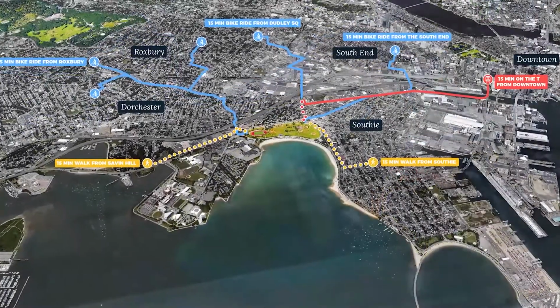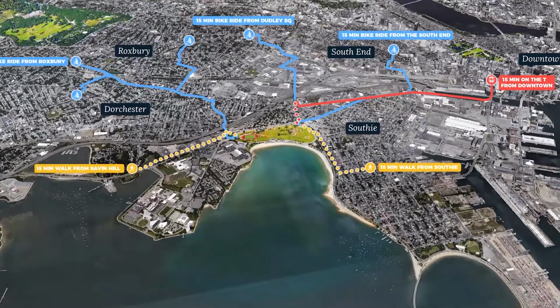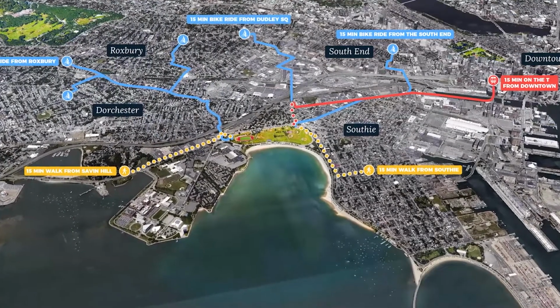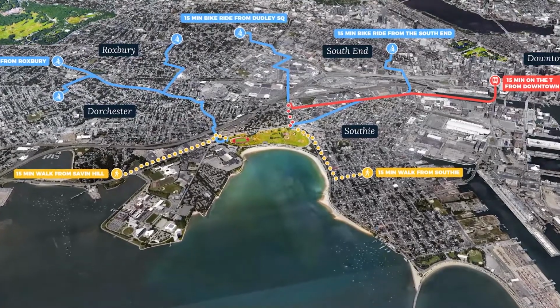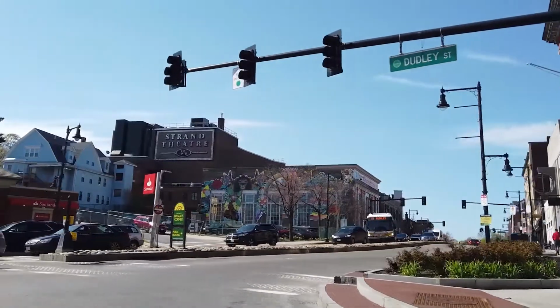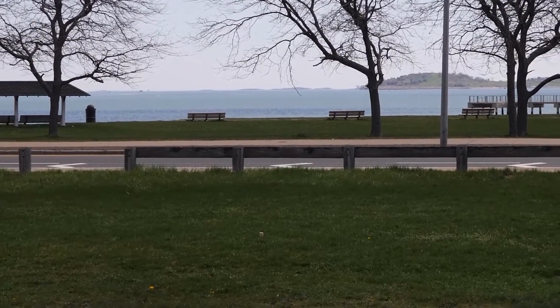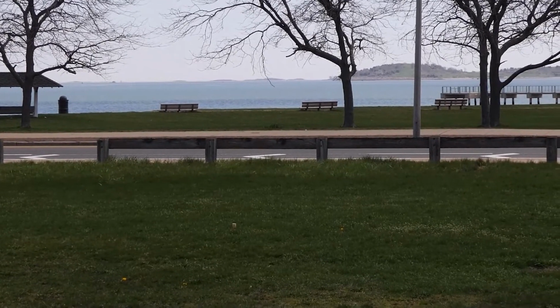Accessible by public transportation, Highway 93, and within 15 minutes of a diverse set of neighborhoods including South Boston, Chinatown, the South End, Roxbury, and Dorchester, Moakley Park is uniquely situated with viewsheds that reach the harbor islands.